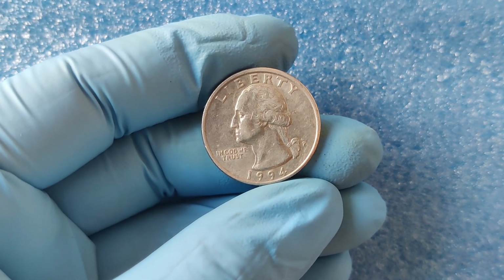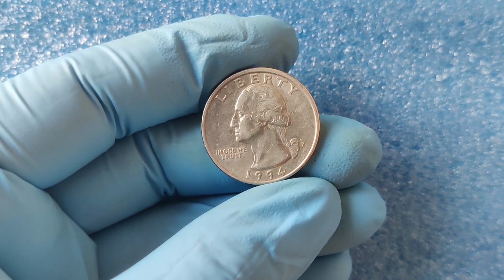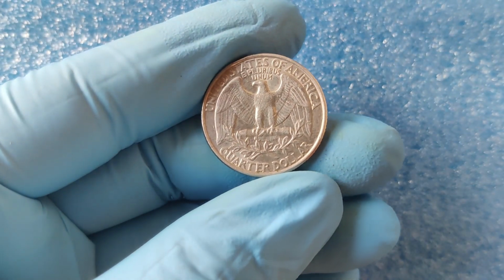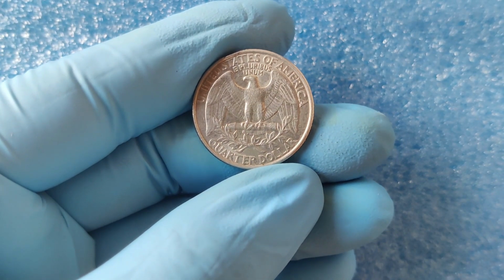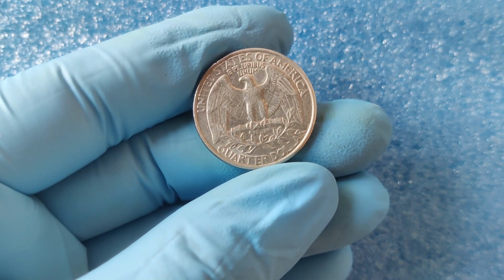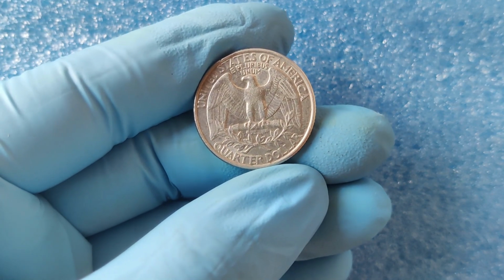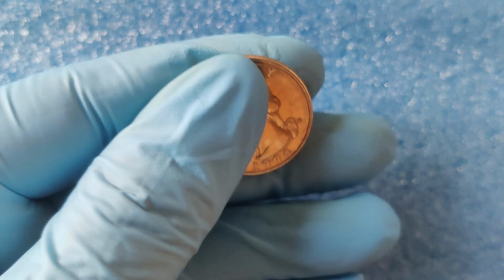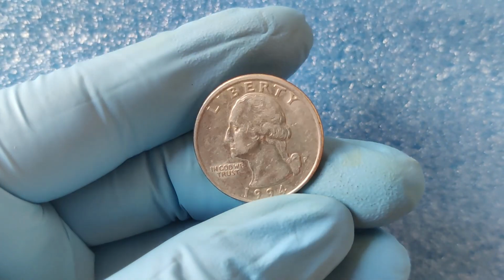It features the classic John Flanagan bust of George Washington on the obverse, with the reverse showing the image of the American bald eagle, a symbol of freedom and power. In 1994, millions of these quarters were produced by the U.S. Mint. Philadelphia alone struck about 880 million quarters that year, which makes it quite common in terms of total mintage.